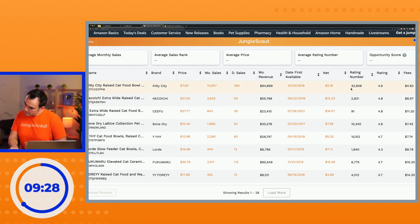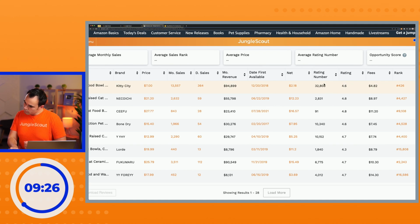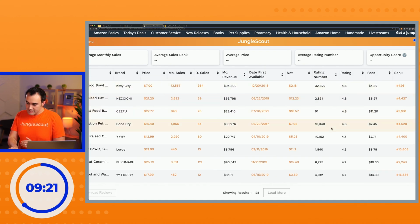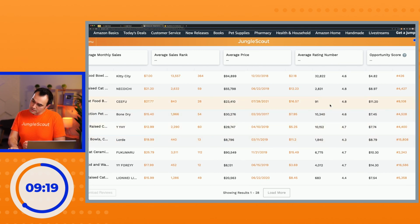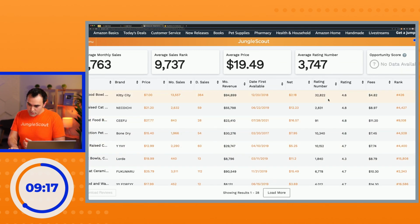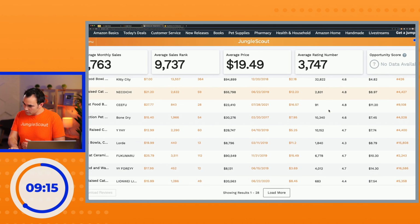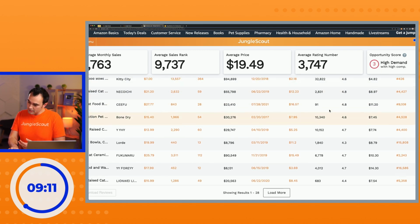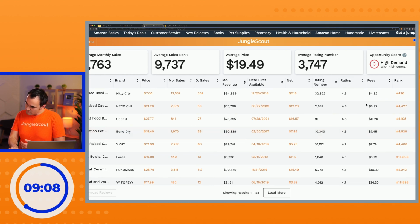Now, if we come over to low competition, ideally, and we're looking at the rating numbers, here it's interesting. We're seeing much higher numbers than the last product we looked at. 32,000 at the top, nearly 3,000. I'd be calling this quite competitive. Absolutely. Probably agree with that opportunity score here.